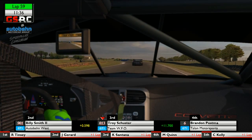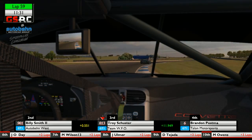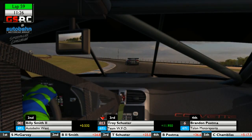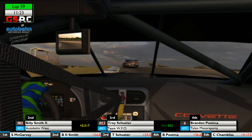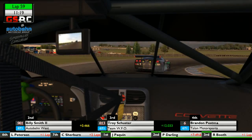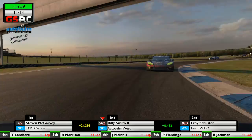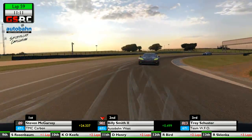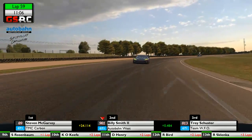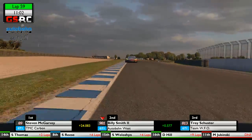Now down to 11 minutes to go on the clock, as we ride on board with Schuster, trying to hunt down Billy Smith, a driver who used to dominate the GTD class when they had Cadillacs in this series. He hopped over to the GT1s, called GTLM last season, but just didn't quite have the pace to really dominate like he did before. Looking much stronger in the last couple of races, he's looking at a podium finish here. But he is going to have to fight off Troy Schuster to hold on to P2 with only a few laps to go.